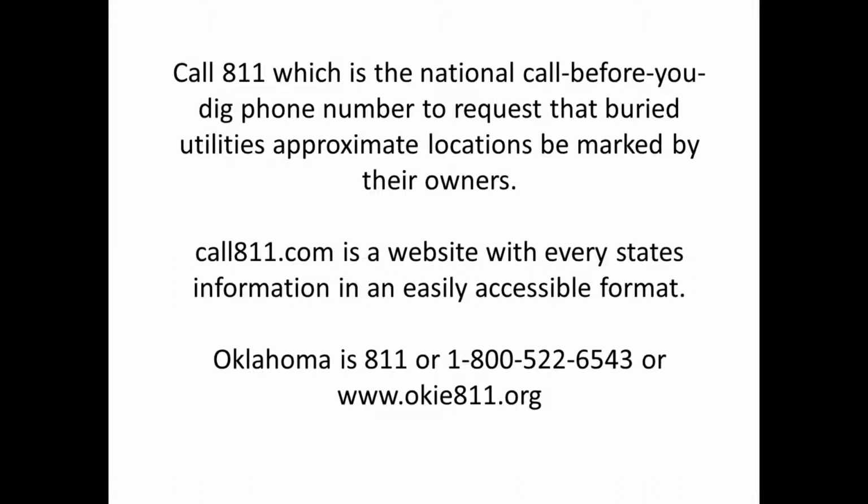Oklahoma is 811 or the 800 number, or you can visit okie811.org.